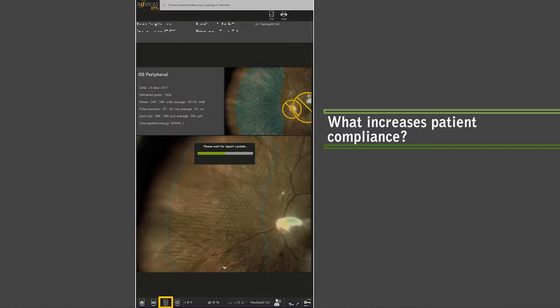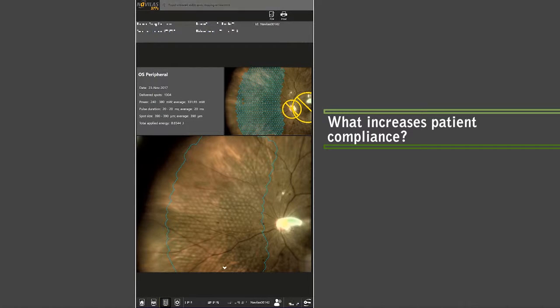For many of our patients, seeing still is believing. So the ability to show patients their pathology right there on the laser has increased compliance and also makes them more likely to return for ongoing treatment.